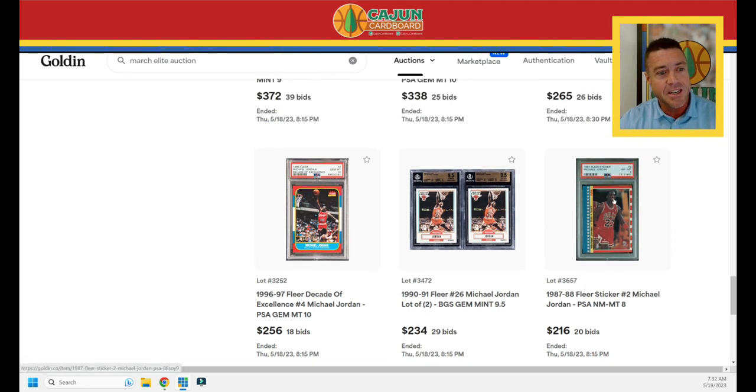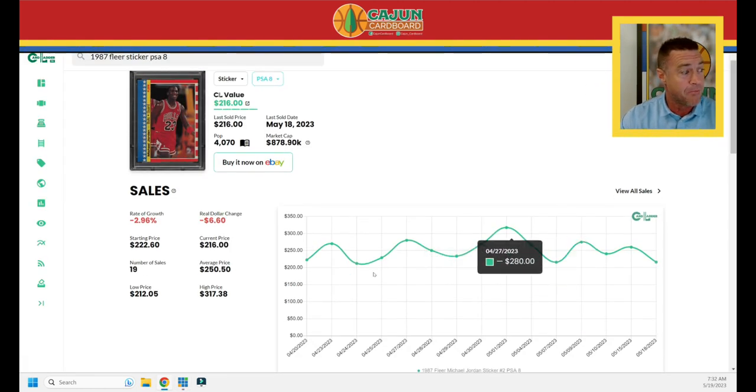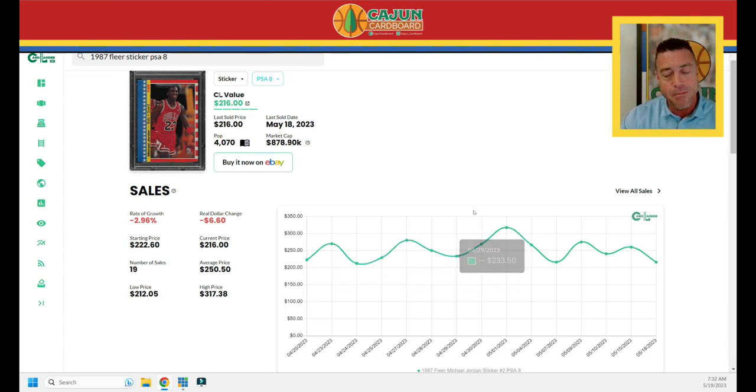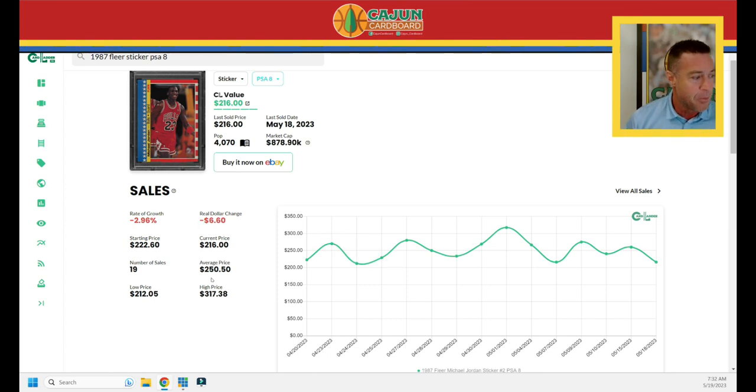But this 1987 Fleer sticker number 2 was a PSA 8. It sold for $216. I've got it pulled up. Not really much to see here. Please disperse. This is a $216 sale. The card has sold anywhere from $212 to $317, being the highest. It might have been a super high quality, great centered card. I have no idea. Maybe brand new PSA label. But the fact of the matter is, it's probably about a $250 card, give or take.